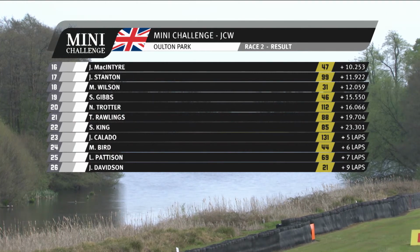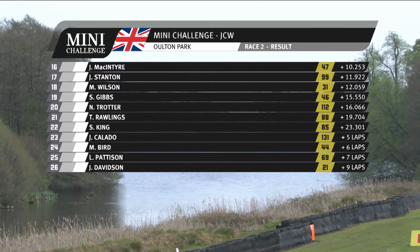The retirements list is, again, 4 cars. George Collado brought out the safety car when he spun at Cascades. Max Bird pulled off moments afterwards down at Knickerbrook. Osmey Patterson had issues from the start, and so too did Jack Davidson, who likewise only completed the single lap.